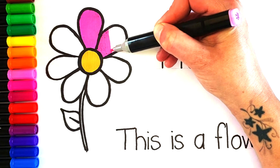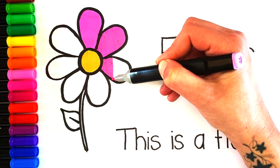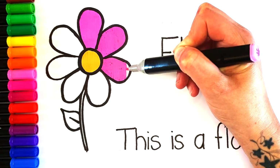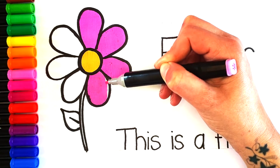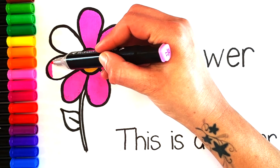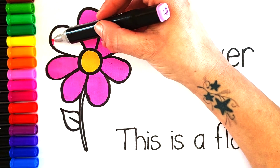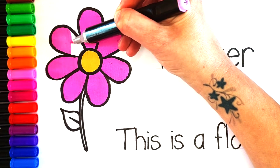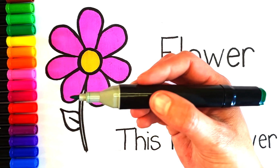Flowers come in all different shapes and colors. If you keep flowers in your home, you need to water them daily and be sure to give them lots of sun. Springtime is the season when most flowers bloom. The stem and the leaf will color green.